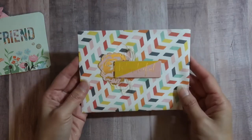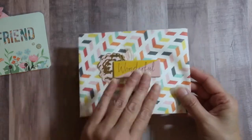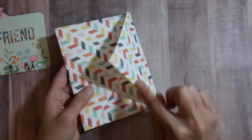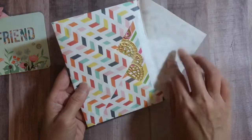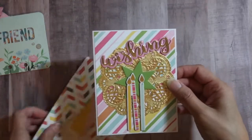Here is the card that she created for me. I love how you guys are decorating the envelopes. That is so super sweet of you. I think she made this out of the glassine paper, the We Are Memory Keepers gift bag guide or something like that. I don't own it, but it's like waxy on the inside. So here is the card.